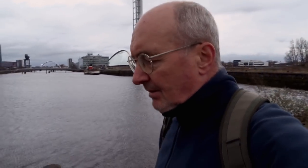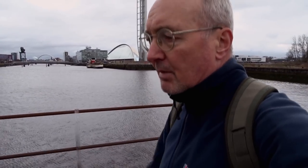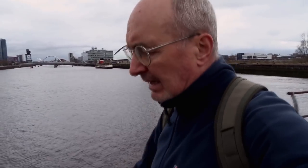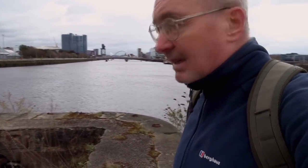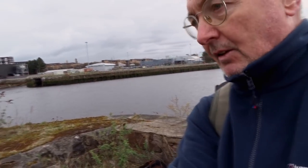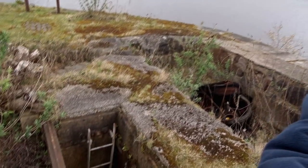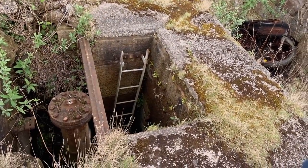Got to remember not to look at the camera so much and look at where my feet are going. The place is full of holes that you could just fall down and be killed, basically. Like that one there, look at that. If you didn't see that and you fell in it, you would be just completely lost. Indeed.